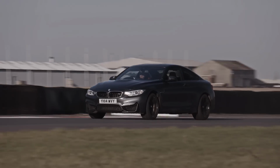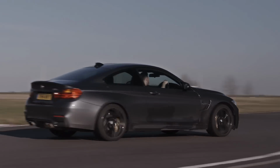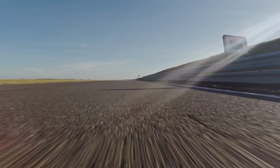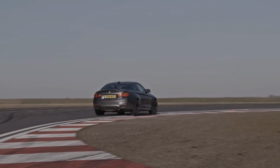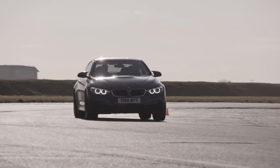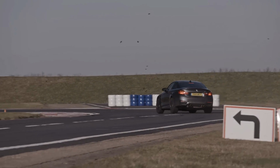As good and as surprising as that M5 was on the circuit, yeah, this M4 is just much, much more adept. Through this scary, fast, late braking chicane, this thing is just planted. Where the M5 wallows a little bit, this thing is just absolutely secure, and into this quick left-hander as well. It's pinned, it's absolutely pinned. The front axle on this car is outrageous.